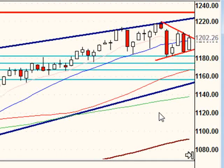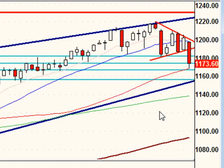But the one thing that we always have to remember is that anytime you've got a pinching pattern, we don't know if it's going to go up or down. All we know is there's uncertainty, and there's certainly a chance for it to go either direction. And we even said that yesterday. Boom, we get crashing down.